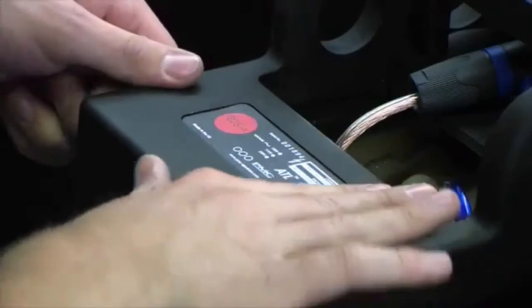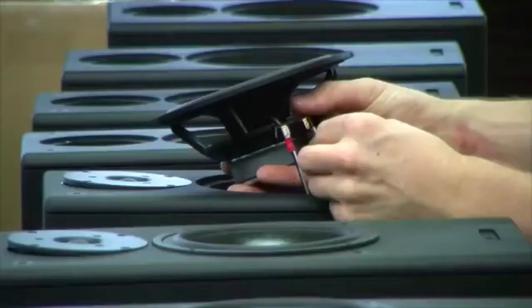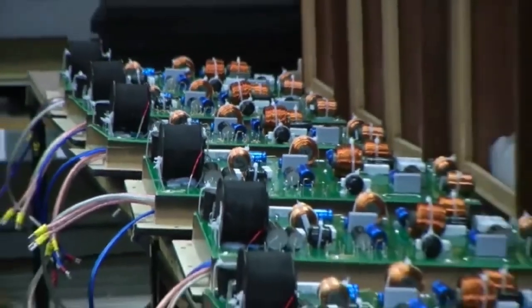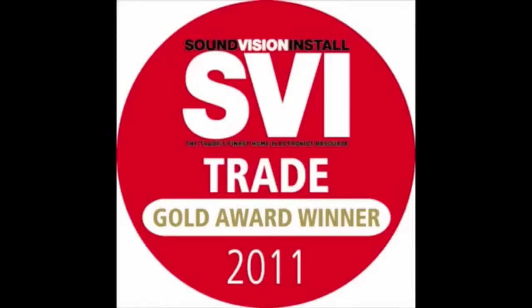It is this commitment to absolute quality that sets PMC apart from the competition. It is this commitment that makes PMC the speakers of choice for discerning professional and domestic users. And it is this commitment that has resulted in PMC having been bestowed many accolades and awards across the globe. It's not every loudspeaker manufacturer that can claim to have been awarded an Emmy.